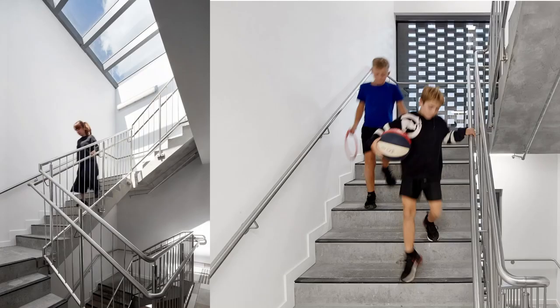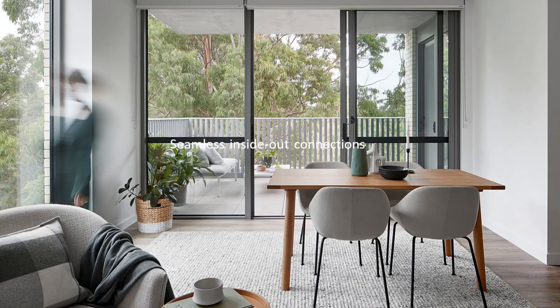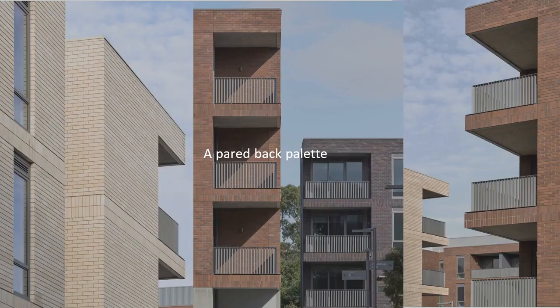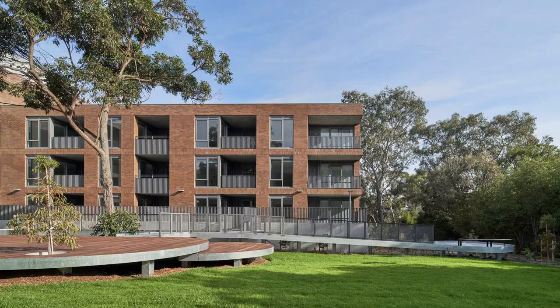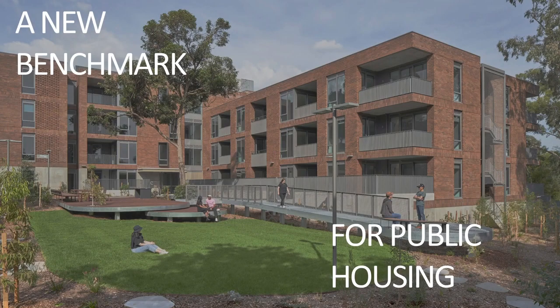daylight. We've turned our fire stairs into communication stairs, and the apartments, again, seamless, inside out, generous storage wherever we're able to get it, but no fuss, robust materials, and externally a very pared back palette. Brick throughout with metal balustrades, utilised on all of the buildings, but the variety in the design is achieved through slight subtleties of balcony play where it drops in front of the slab or moves, slight play in brickwork and detailing, which allows us to stack very efficient repetitive apartments but give that animation and that movement as we move around the site. So hopefully a new benchmark for public housing.